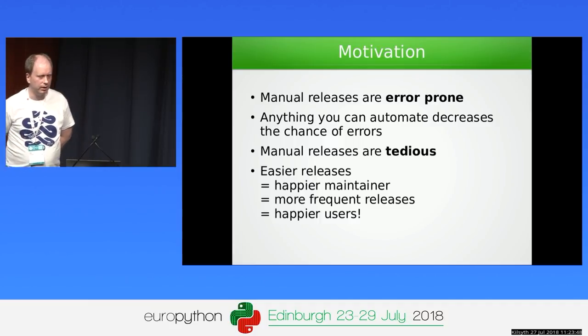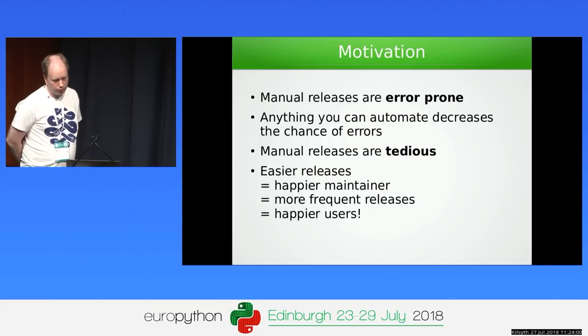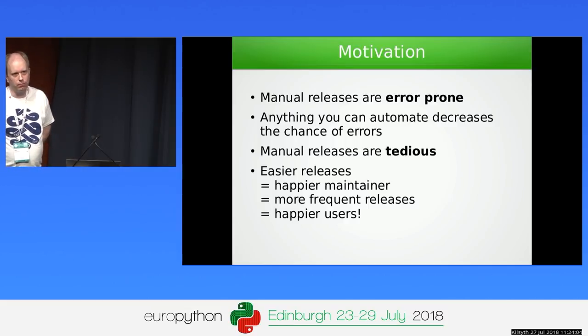So when I was struggling with these problems, I set out to figure out what I can do to improve the state of things. So I came up with a process that involves a few select tools, and the last piece of the puzzle actually became available last year. I'll talk about it later.